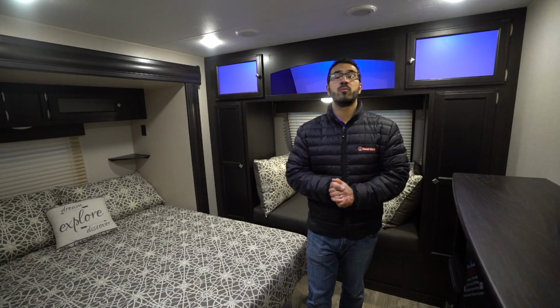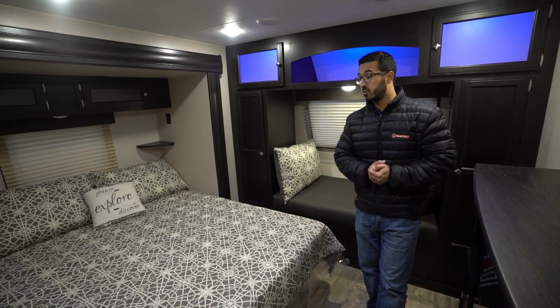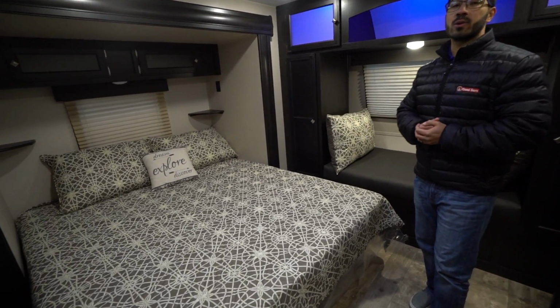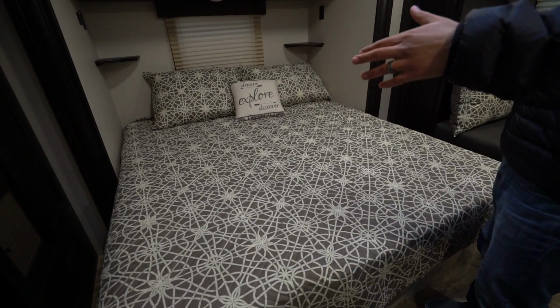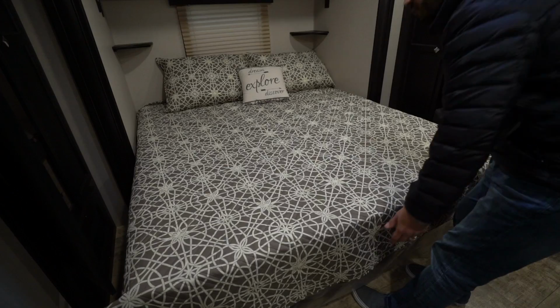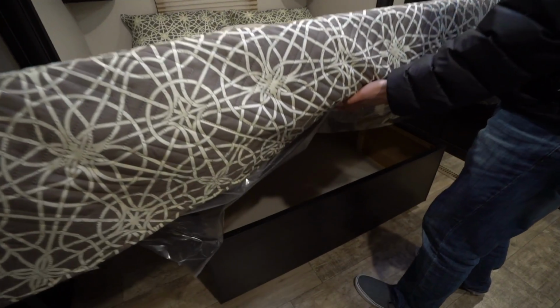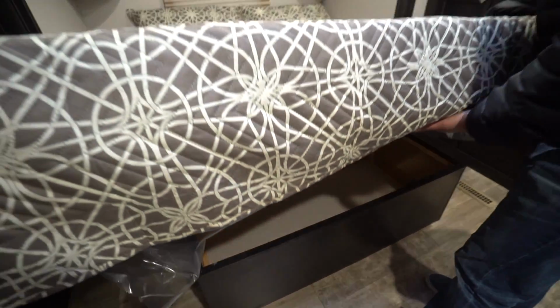Not only is the living room great in the 343, but you will also see you have a big master bedroom here, including a slide-out king bed, which again is something that's fairly rare in a travel trailer. This is 70 inches wide by 80 inches long, so you don't have to worry about your feet hanging off the end, and you still get big storage underneath, which is strut supported, so it is easy to access.